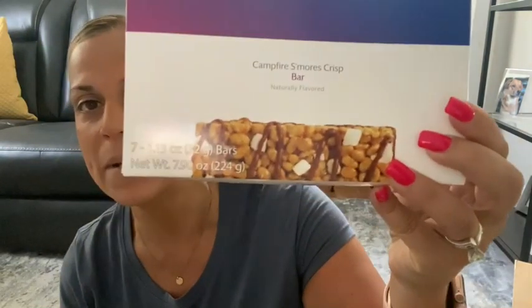This I haven't had in quite a while, and I decided to jump into it. It's the S'mores Bar, the Campfire S'mores Bar. I loved it at one point. Then at another point, I was tired of it. Haven't had it in a while, so decided to go with a box of those. And this is my, I'm living off of these lately. The peanut butter bars. Oh my gosh.